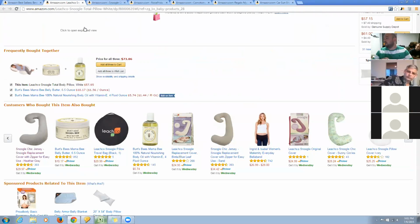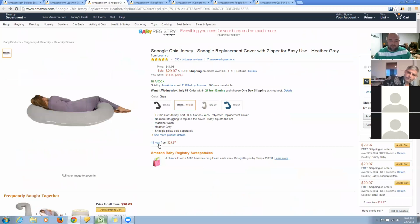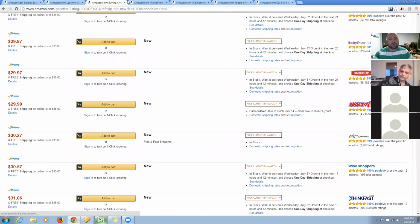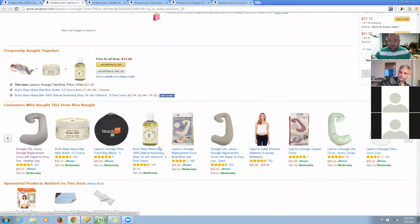I think Think Fast is a pretty good sized company. If you notice, they weren't actually in the lead on that item. That's the Snoogle item here. So that's another example of an obviously huge company, Think Fast, and they're at 3106, so they're not super aggressive. They're not beating the price down on every single product. Just because they have a ton of feedback doesn't mean they're extremely aggressive. It just means that they sell a lot of products.